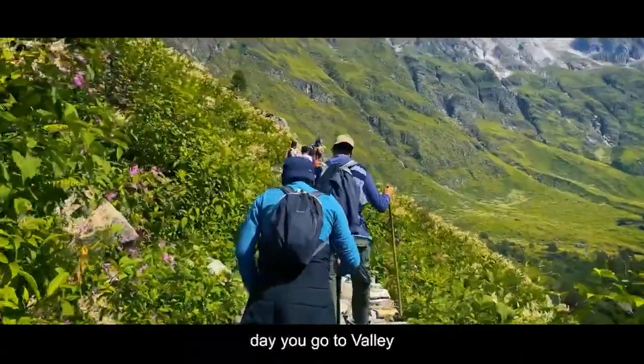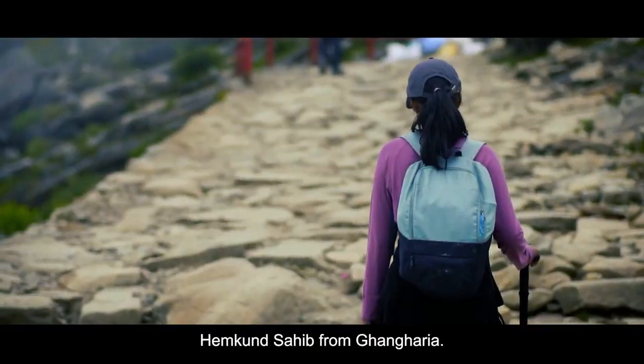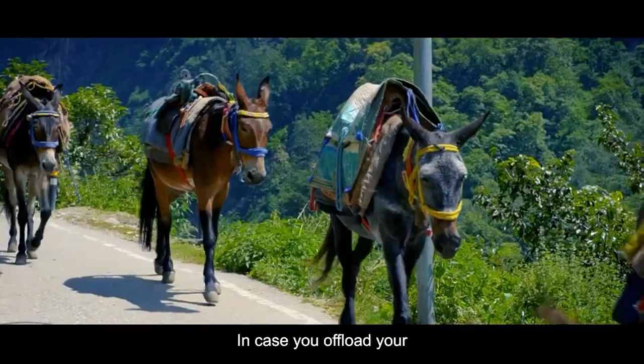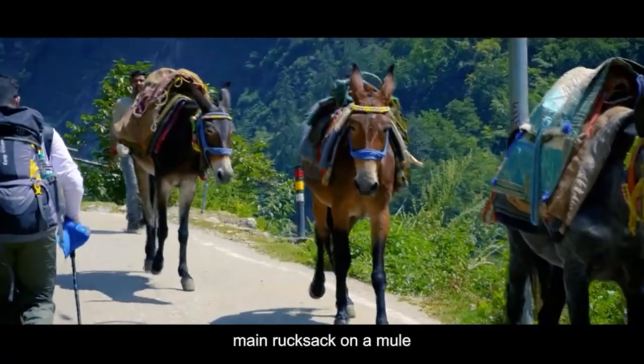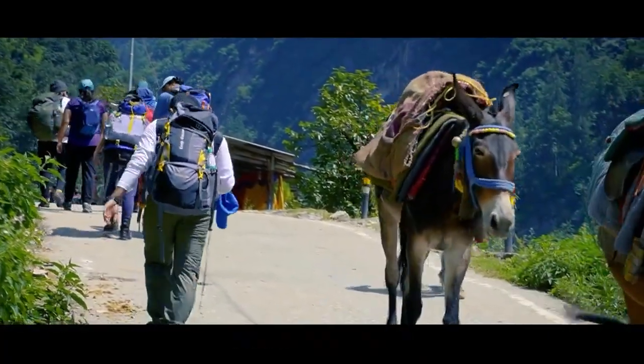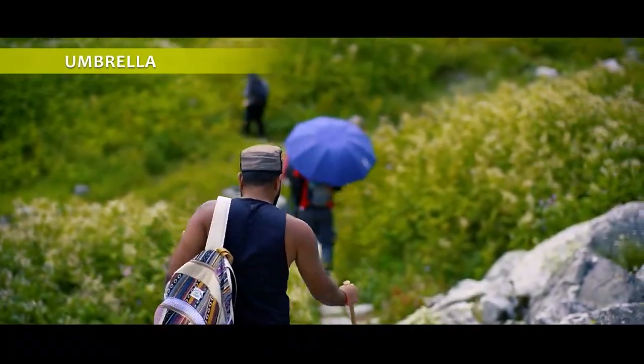This is needed for the day you go to Valleyofflowers National Park and Hemkund Sahib from Ghangaria, leaving behind your main rucksack in Ghangaria. In case you offload your main rucksack on a mule from Pulna, then also the summit bag will be useful. A poncho or raincoat, an umbrella which is optional.